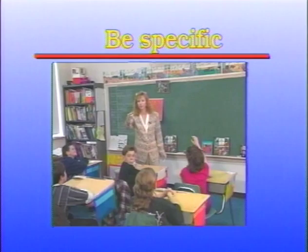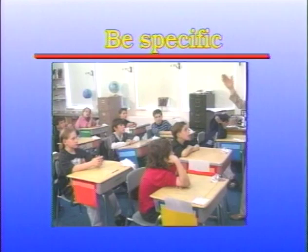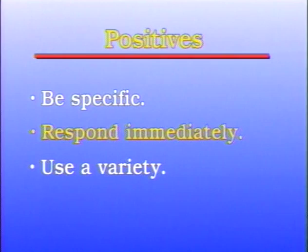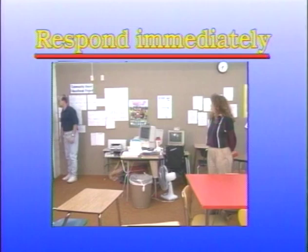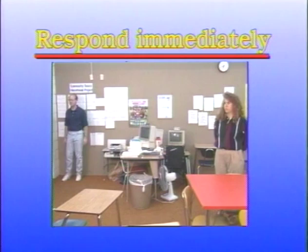Because the teacher specifically complimented the student on raising his hand, the boy will more likely repeat this desired behavior. Second, respond positively to appropriate behavior immediately after it occurs. Rather than sitting at their desks, watch this teacher and paraeducator create a positive environment by enthusiastically greeting students as they enter the classroom and immediately rewarding those who come prepared.